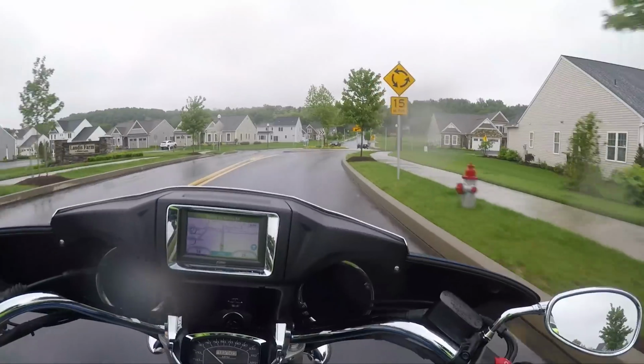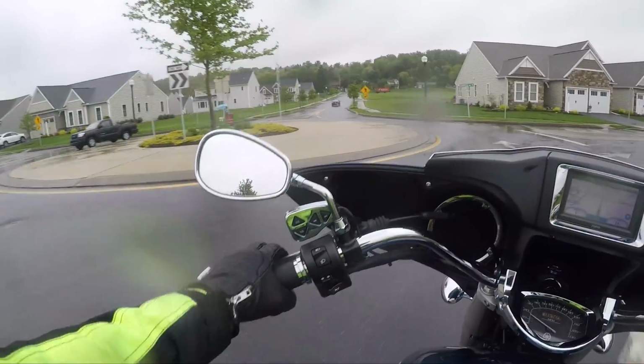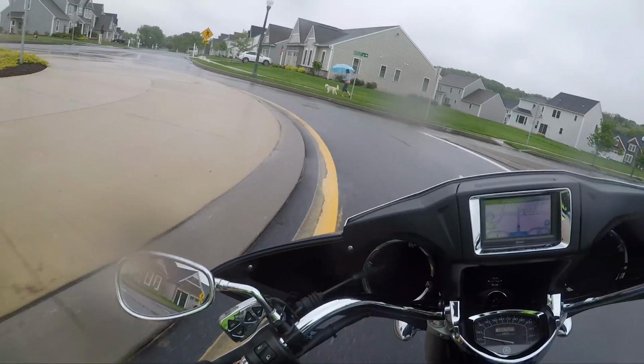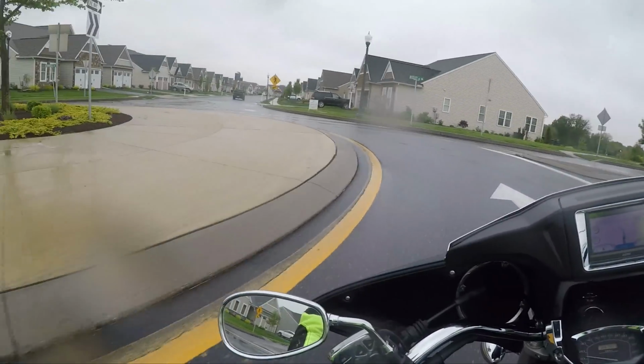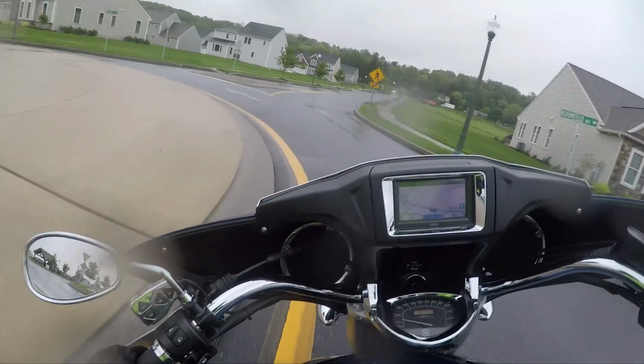So I like the power of these bikes. They're fun. They're light. It's just a good ride, and they're incredibly priced really cheap. I don't want to use the word cheap. It's not a cheap quality bike, but they are inexpensive.